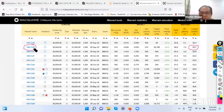Currently I switched to this one, but on Friday I already fully took profit, because for call warrants, whether you are buying call or put, never keep it for long, like over a long holiday. During a long holiday we do not know what happened, especially now that Dow Jones has dropped so much. Maybe Monday will already affect Hong Kong. We do not know.